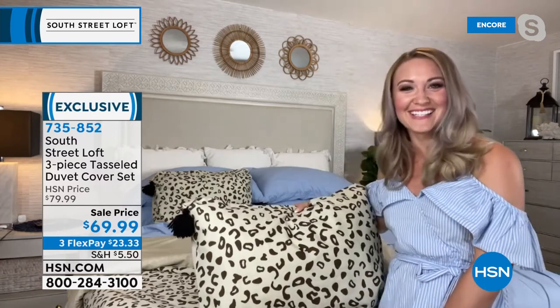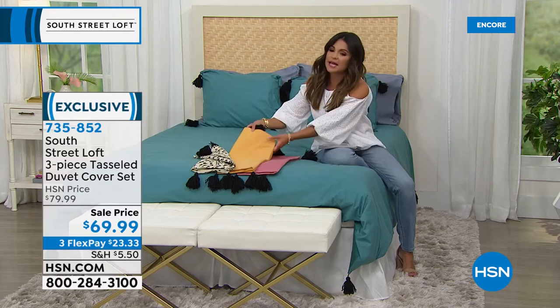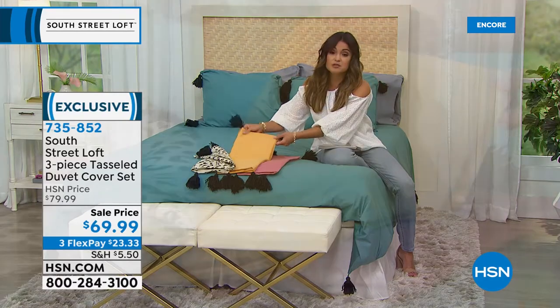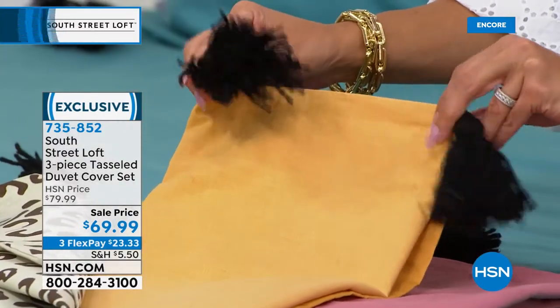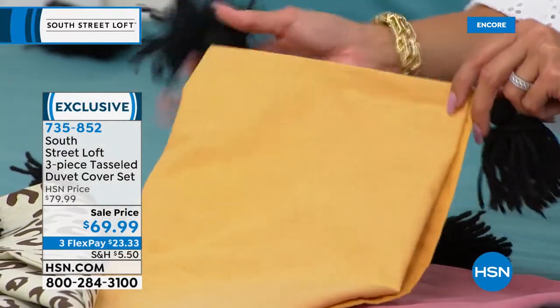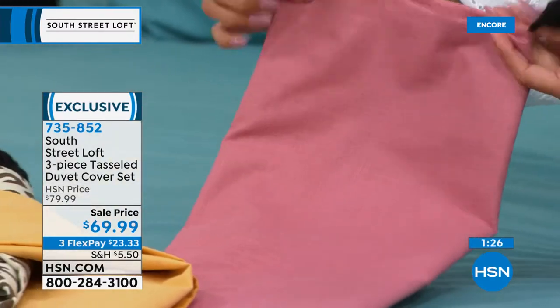It really is that deeper, more fiery yellow. It's not like the bright sunshine yellow, like today's special, for instance. This is more golden. Absolutely. And with the tassels, they really just pop right off of that. Really pretty. We also have the rose, which is so nice.